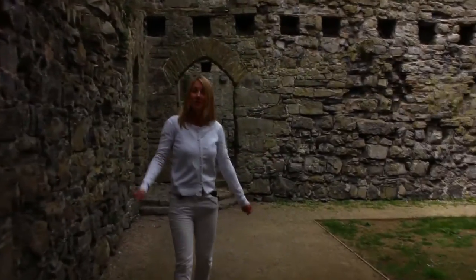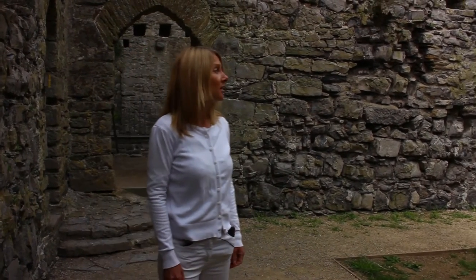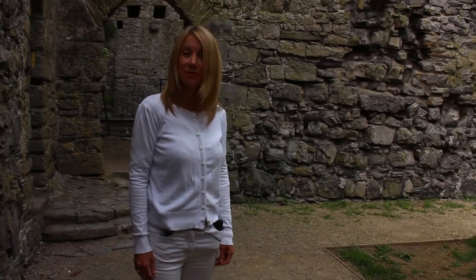Hello and welcome to Oystermouth Castle. Built in the 12th century, we are now standing in the oldest part of the castle called the Keep, and this is where it all began.